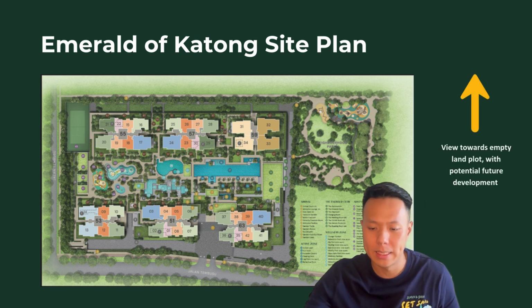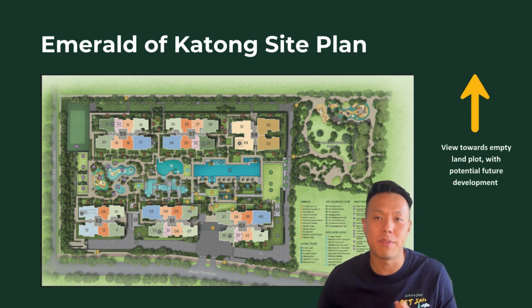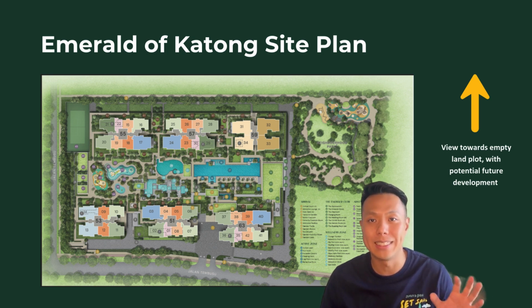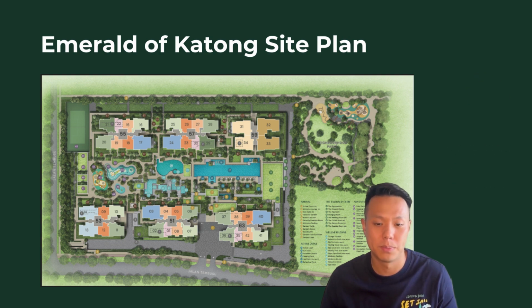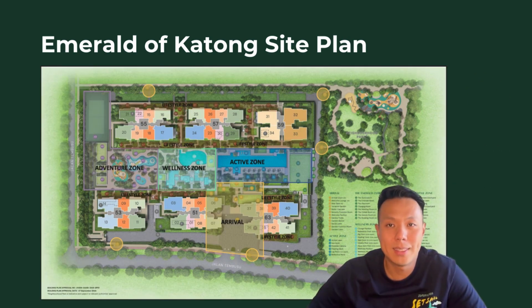And lastly, the units facing the top currently face an empty plot of land with views of the condominiums of Amber in the distance. However, do note that this empty plot is also slated for future development, so the views are not guaranteed as well. Now, let's explore the common facilities in the development.